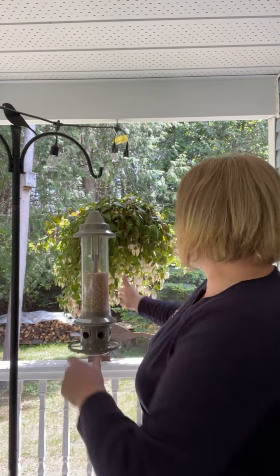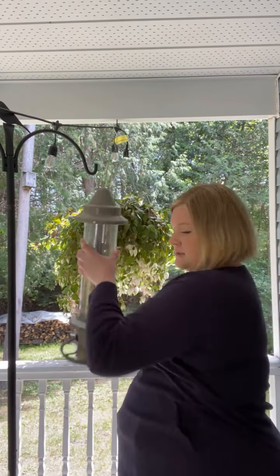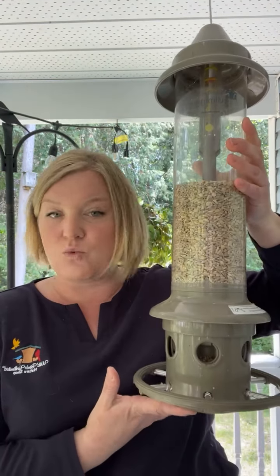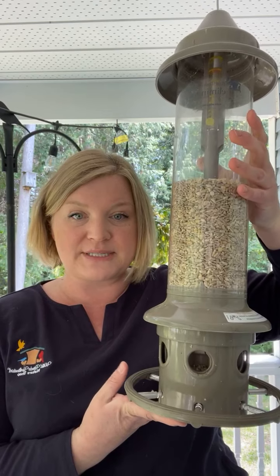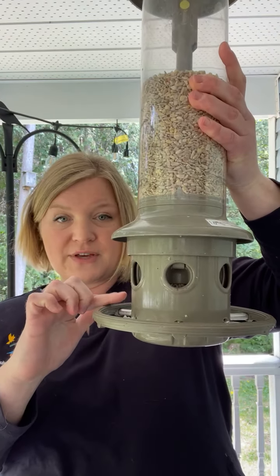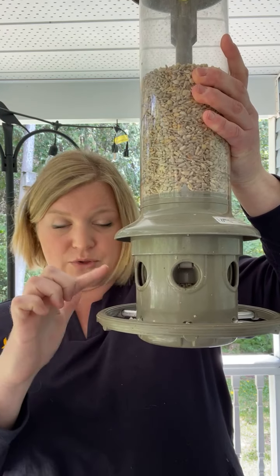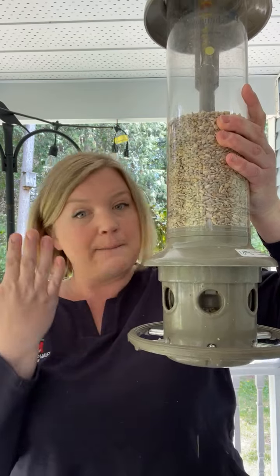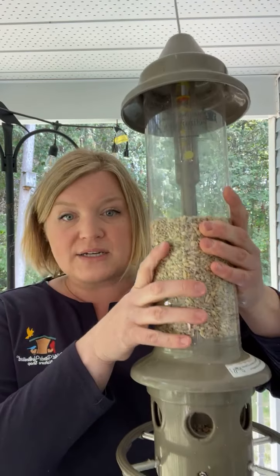I've stolen this from my birds, so we'll have to give it back to them pretty soon. But our Eliminator feeder, as you can see, is a wonderful size and holds 5 pounds of birdseed. It's squirrel-proof, obviously, so when the squirrels put their weight on it, it will close, where the weight of the birds will not.